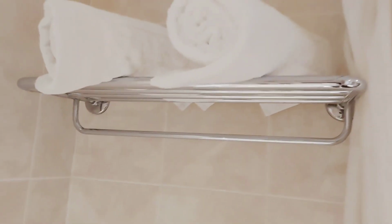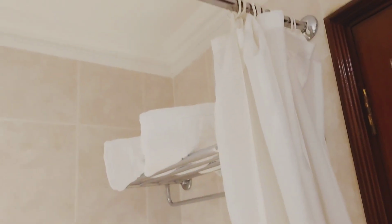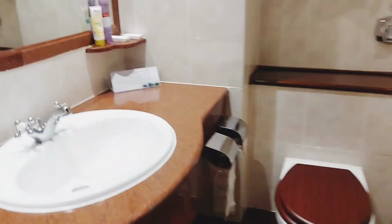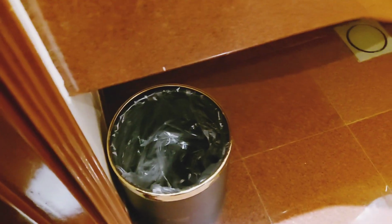And also there are two extra towels over there that one would use when showering. Yeah. And of course there's a shower curtain in case one would just want to use it to prevent the water from spilling over the other side. So yeah, that is the bathroom, rather the washroom tour. Oh, and also there is toilet roll over here. They put two just in case you'll need an extra one, and there's a dustbin down there.